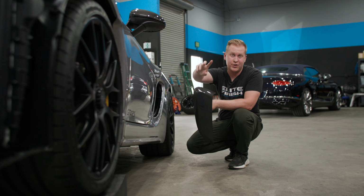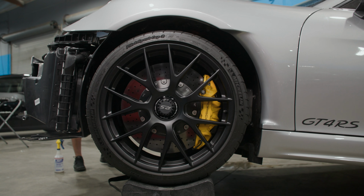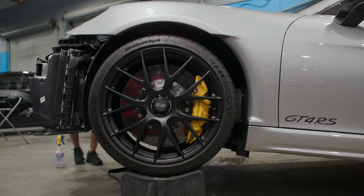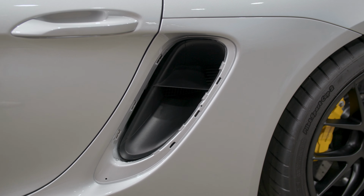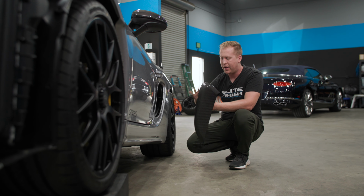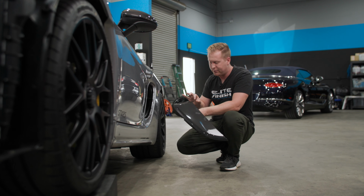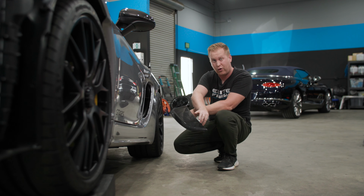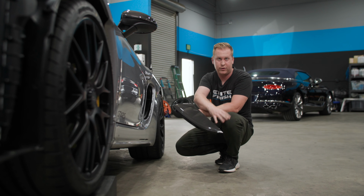These front tires are Michelin Cup 2s. They are very sticky, and especially with this kind of more open cutout fender design on the 4RS, you're getting even more rock sling and debris back here. So we're protecting this whole quarter panel and rocker area through here, and also protecting these carbon fiber side blades. This is for the other side. Porsche actually comes with a little strip on just the front edge to protect it from the factory, which is a nice touch, but we're doing this entire panel to protect the entire thing.